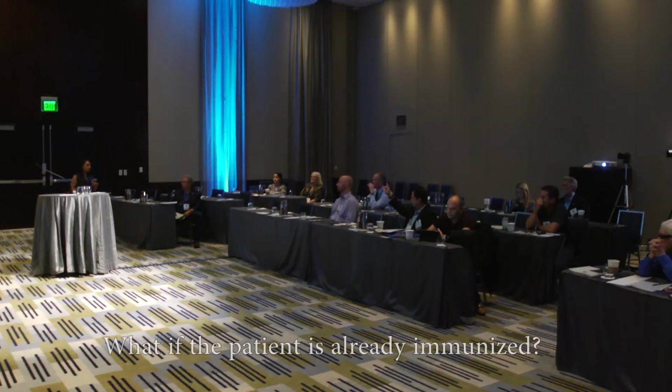So we use Pneumovax. 4 weeks after vaccination, we redraw our pneumococcal antibody titers and we compare our pre-vaccination titers to our post-vaccination titers. We're essentially looking for a 4-fold rise in greater than 50% from pre to post-vaccination.